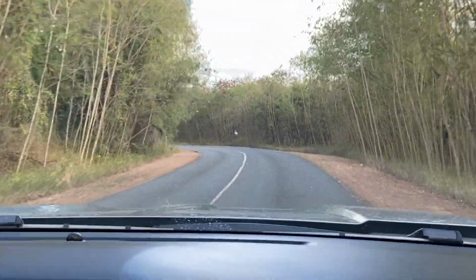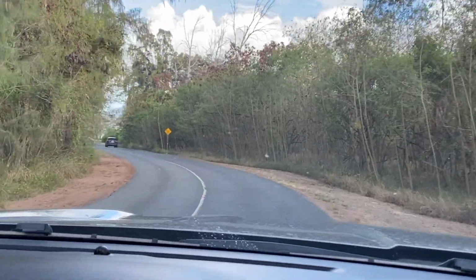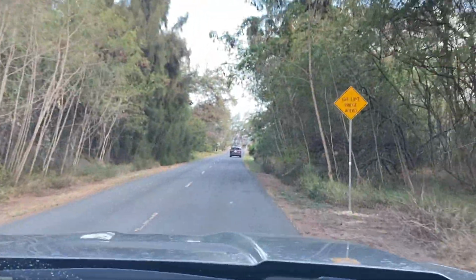Leaving this beach, just surrounded by trees, and then it's just this beautiful, beautiful sand, huh? Yeah, we'll have to go camping here sometime.